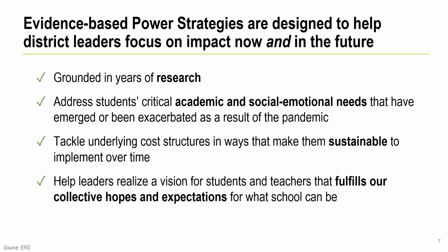Luckily, to address this moment, we don't have to start from scratch. We've identified 5 power strategies that are helping the districts we work with organize their vision and strategy. They are grounded in years of research about how to accelerate and sustain high levels of learning for all students. They address students' academic and social emotional needs that have emerged or been exacerbated as a result of the pandemic. They tackle underlying cost structures in ways that make them sustainable to implement over time. And they help leaders realize a vision for students and teachers that fulfills our hopes and expectations for what schools can be.